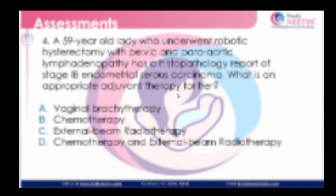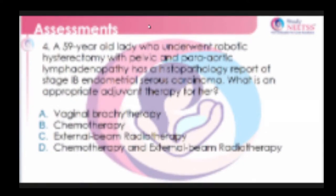Now, a 59-year-old lady who underwent a robotic hysterectomy with pelvic and periaortic lymphadenectomy has a histopathology report of stage 1B endometrial serous carcinoma. What is an appropriate adjuvant therapy for her? Vaginal brachytherapy, chemotherapy, external beam radiotherapy, or chemotherapy and external beam radiotherapy, that is EBRT. Annalise tells me C. Gillian says A. Any more answers? Yes, it is serous 1B. So what should be the answer? I'm still waiting for the correct answer.